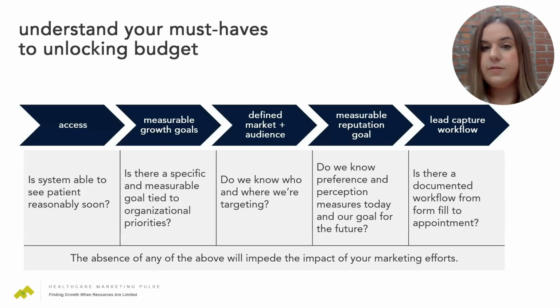And then also from a reputation standpoint, I know this makes up a lot of goals, especially tied to more awareness efforts or areas where we face a lot of competition. Having a clear sense of where your preference score sits today and where you'd like it to be is also something else that you can monitor to help understand the value of the media that you have in market.